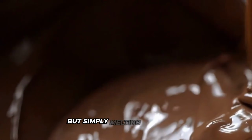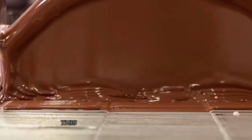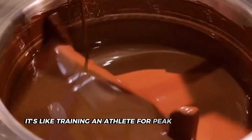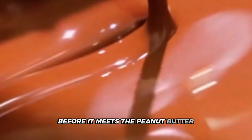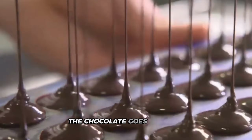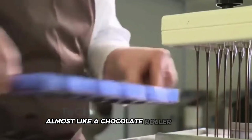But simply melting chocolate isn't enough to create that perfect Reese's shell. This is where tempering comes in. It's like training an athlete for peak performance, getting the chocolate in top shape before it meets the peanut butter. Tempering is all about controlling the temperature. The chocolate goes through careful heating and cooling cycles, almost like a chocolate roller coaster.